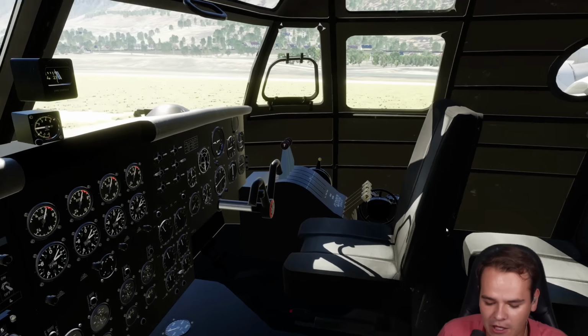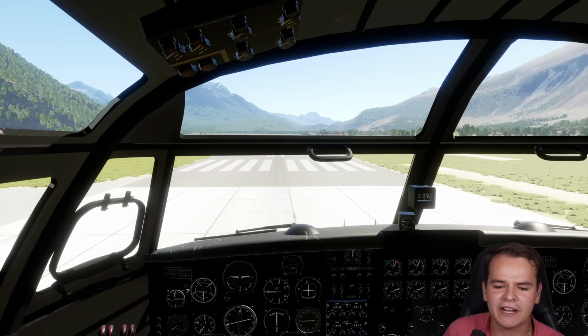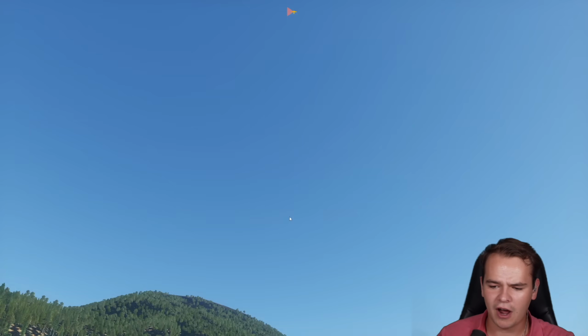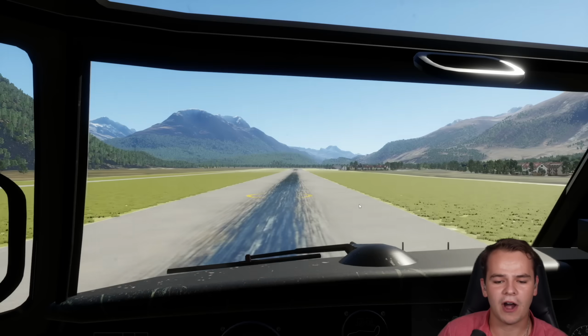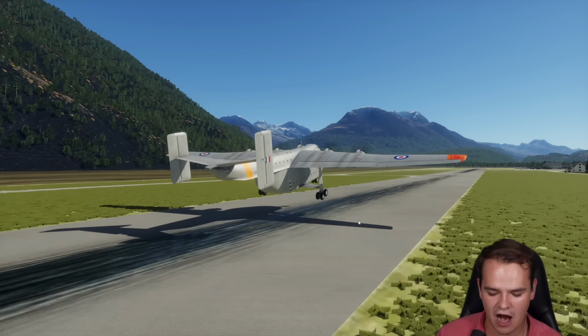Let's take a look into the cockpit. Once again, this freeware add-on is actually pretty damn cool. We've got nice visibility outside. Obviously, not much IFR flying going on here. All right, all is well. We are starting to speed up in our airplane. Yes, and oh, by the way, we should already be very much able to take off.